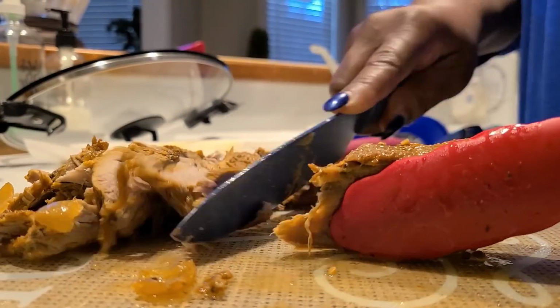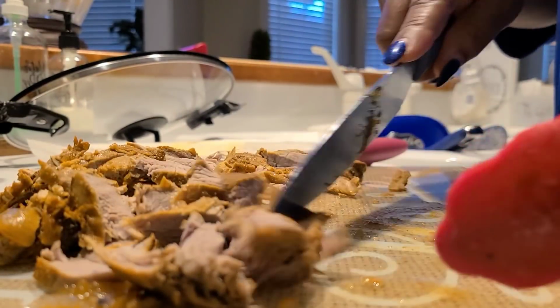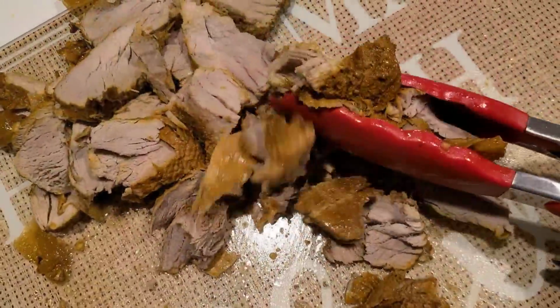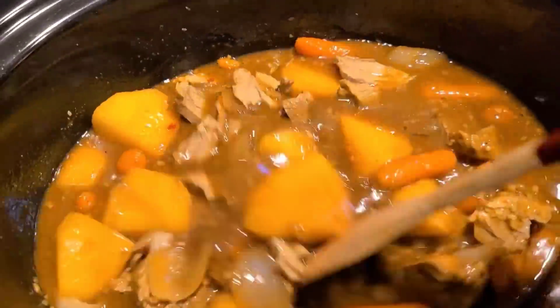Get on the flavor train. Get on the flavor train. Get on the flavor, the flavor, the flavor train. Get on the flavor train with your girl, Lady T.